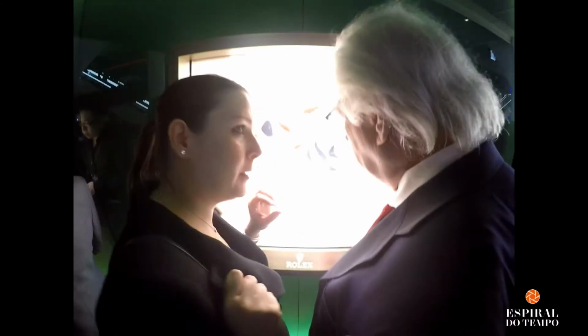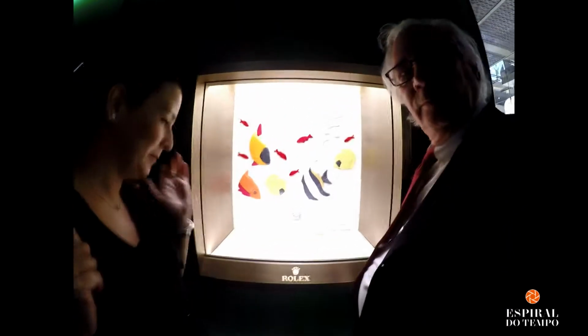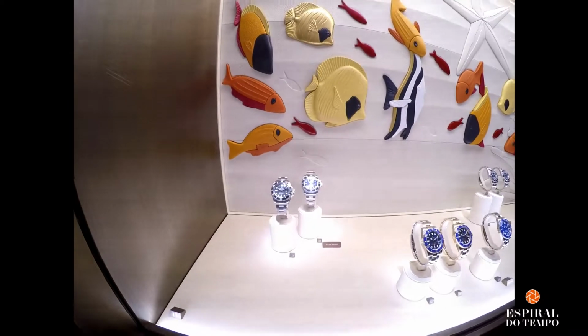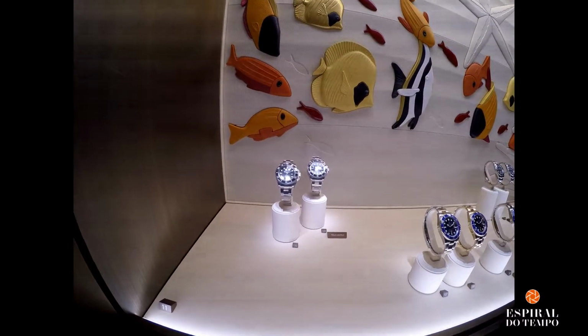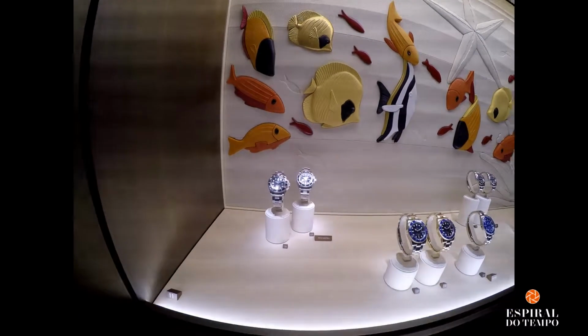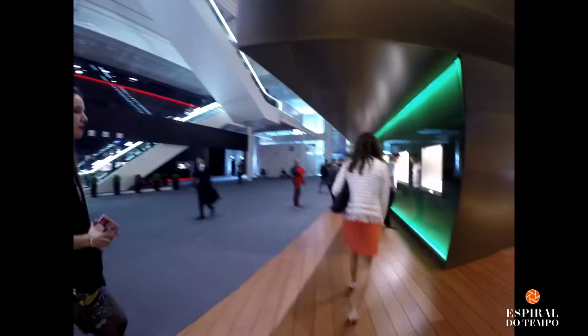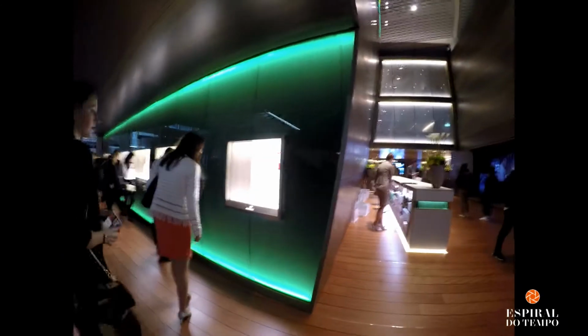So I was talking about the major introduction Rolex did, and here it is, the 50th anniversary of the Sea-Dweller, 43mm, with a red line there that pleases especially the collectors, the aficionados. And here are the Sea-Dweller Deepsea, 2 versions, and the Submariners. While we're getting in there, I don't think Rolex allows me to film what's going on. Rolex is very protective of its secrets.